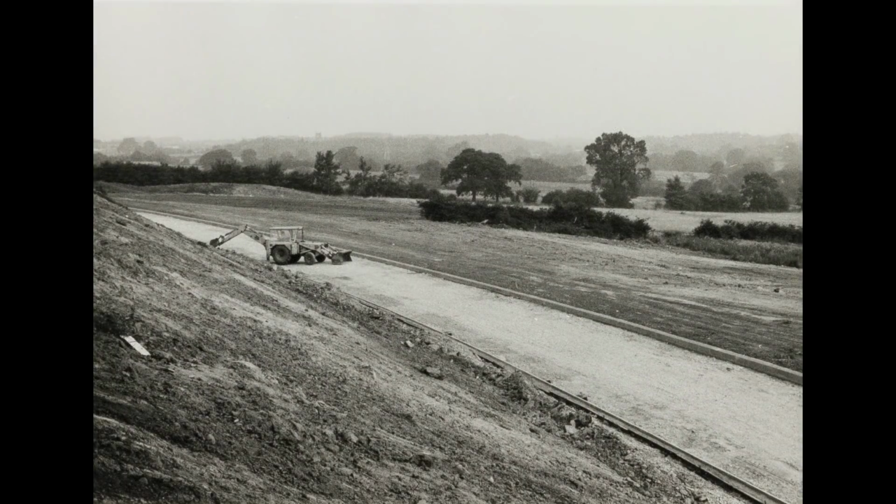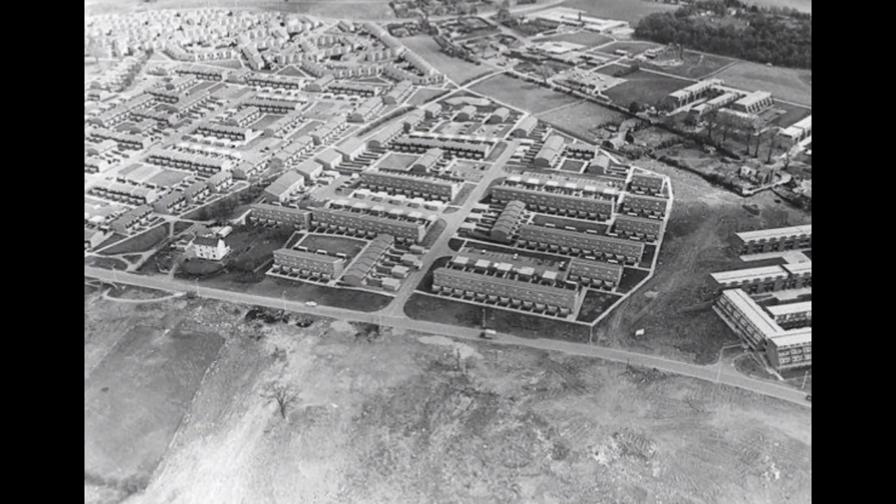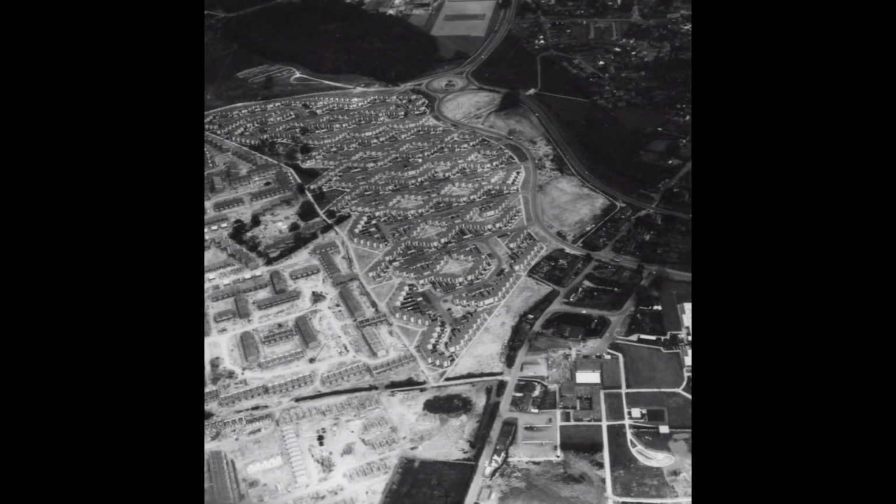The first house was handed over by the TDC in 1969 to its residents. During the building of Woodside, Dorley Newtown changed its name to Telford. The residents of Woodside got the first TF postcode.